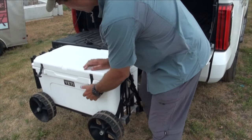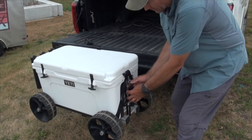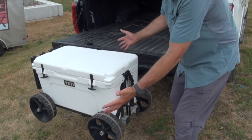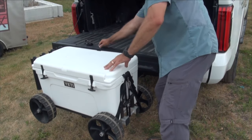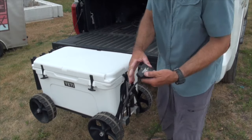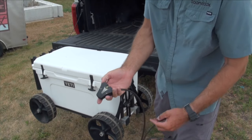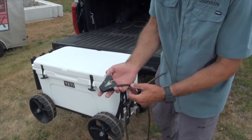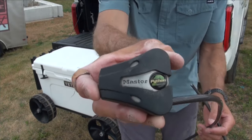So this isn't going anywhere unless someone just comes up here, undoes this strap, and then they can steal this whole thing. How do we address that? The way that I've done it is with this Master Lock Python lock. A lot of the Yeti dealers will sell this, but I think you can also get them at different hardware stores. I'll give you a closer look at that.